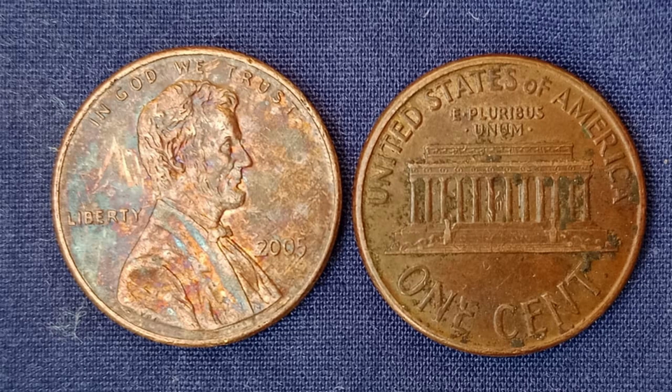What drives this immense value is not just rarity but narrative. Collectors are drawn to stories, to objects that represent moments when the ordinary world collides with the extraordinary. This penny tells the story of how imperfection can lead to perfection, how chance can create beauty, and how something as small as a cent can hold the power to fascinate nations.